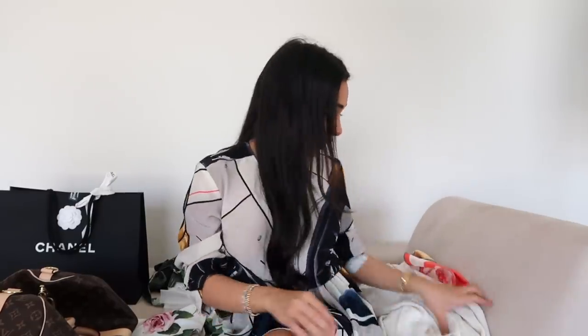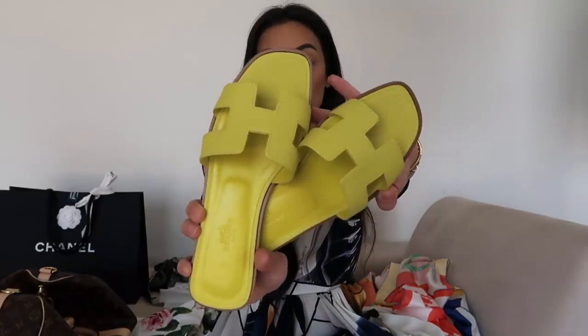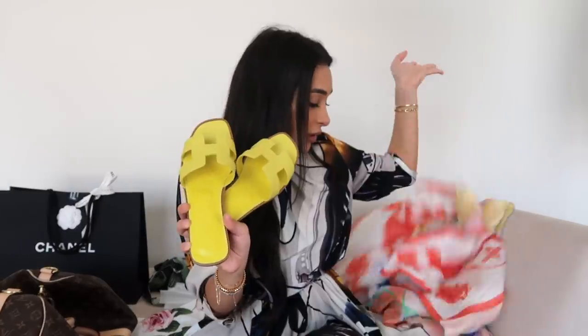And shoes to match that outfit, I think I might go for a new pair of Arans that I picked up. So I picked up these beautiful yellow Aran sandals. They're not lime, I believe they're called something souffle. I think it's souffle. So I love the contrast of the yellow against this beautiful silk scarf. I think it'll just be a great pop of color.